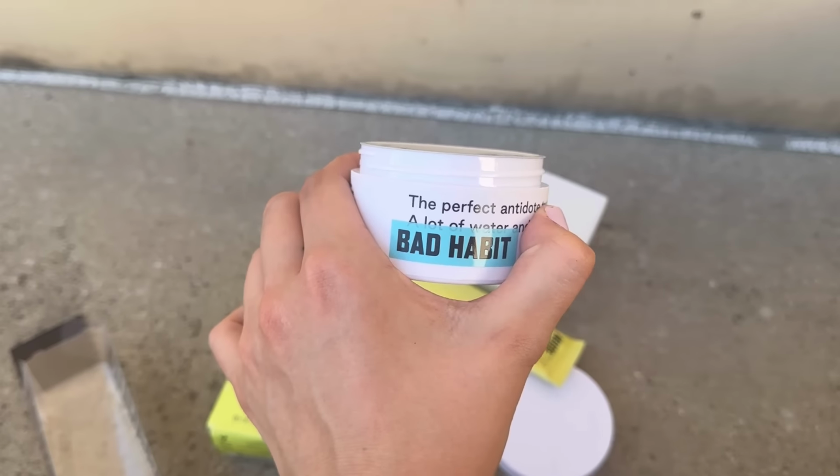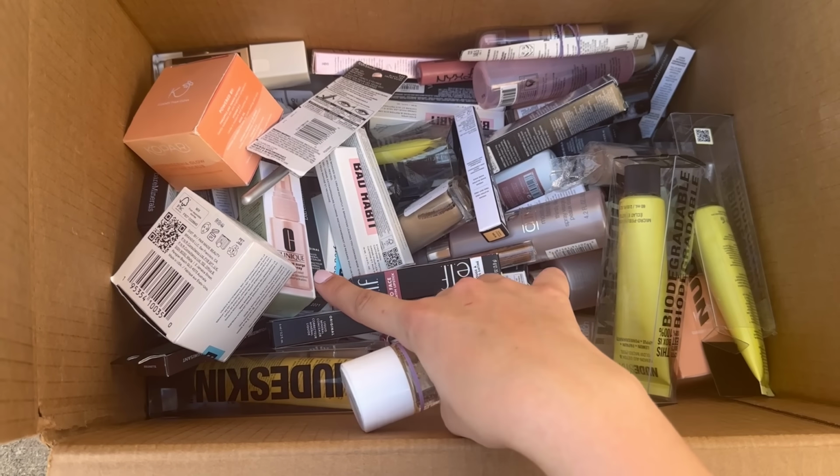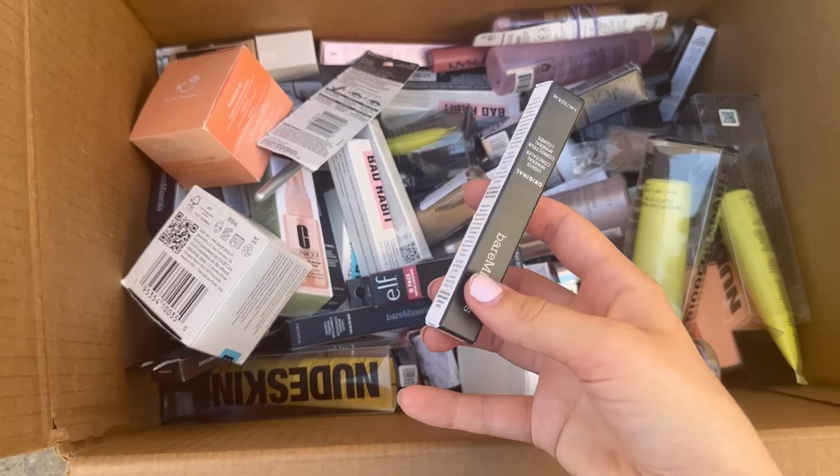And then the rest of it, there's still this whole box of makeup. Can't show everything without this video being like 10 minutes, but just to show you a little bit, there's things from like Beauty Blender, I see Clinique, Bad Habit, a ton of these Bare Mineral concealers.